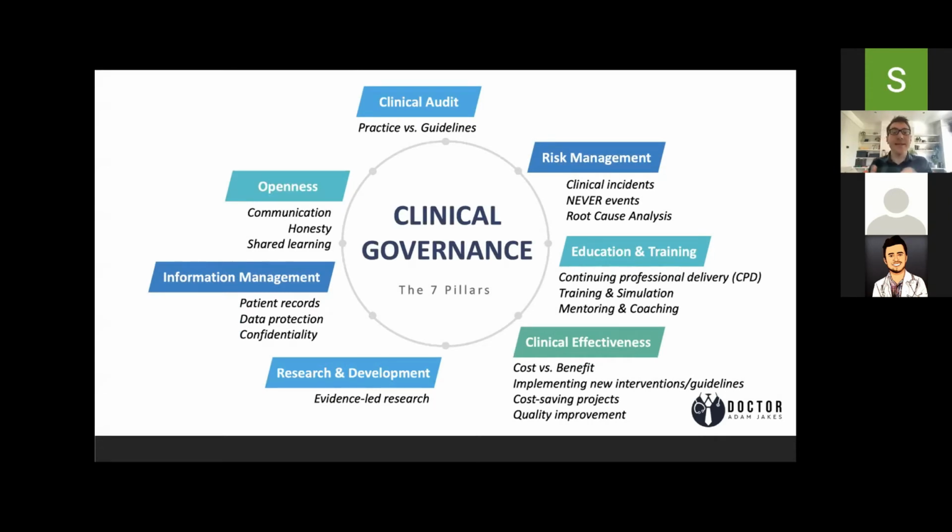I will cover audit a little bit later, right? But clinical audit is basically looking at your current practice and comparing it to a gold standard. That gold standard is usually an international, national, or local guideline. Really straightforward: what am I doing compared to the gold standard?